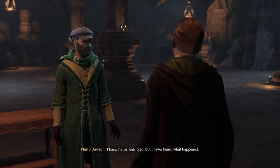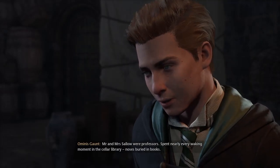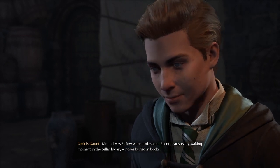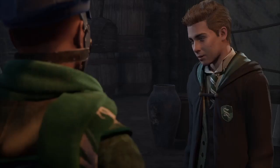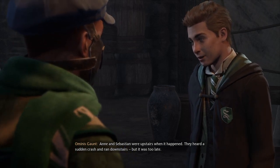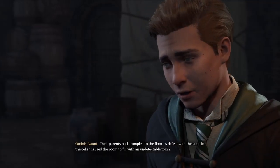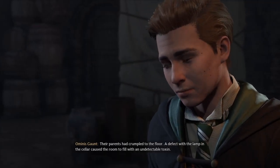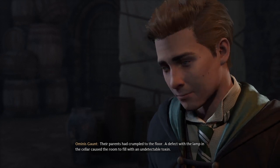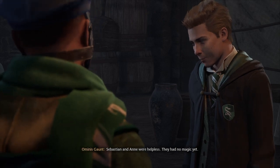I knew his parents died, but I never heard what happened. Mr. and Mrs. Sallow were professors. Spent nearly every waking moment in the cellar library. Noses buried in books. Doesn't surprise me. Anne and Sebastian were upstairs when it happened. They heard a sudden crash and ran downstairs, but it was too late. Their parents had crumpled to the floor. A defect with the lamp in the cellar caused the room to fill with an undetectable toxin. Sebastian and Anne were helpless. They had no magic yet.